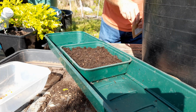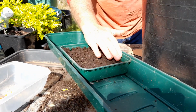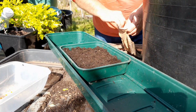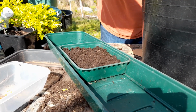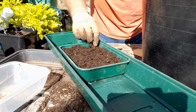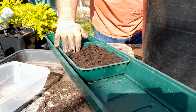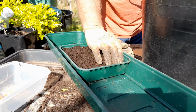And stupidly I just leave it here at that moment, and you'll see why a bit later. Tamping it down now with my fingers, tamping the compost down to make sure that the seeds are well in contact with the compost, because you don't want too many air gaps in there. Just a thin scattering of compost going on top now, and there we are. A little bit more tamping it down again to make sure that the seed is in good contact.